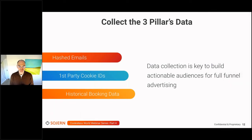There are three main data sources that are going to help drive performance moving forward. First is hashed emails. Emails, they're like the digital passport for consumers, as somebody was talking about earlier. You need them to buy stuff on Amazon, to pass money back and forth on Venmo, and to confirm travel bookings. So hashed emails allow you to communicate with clients across channels, across devices.